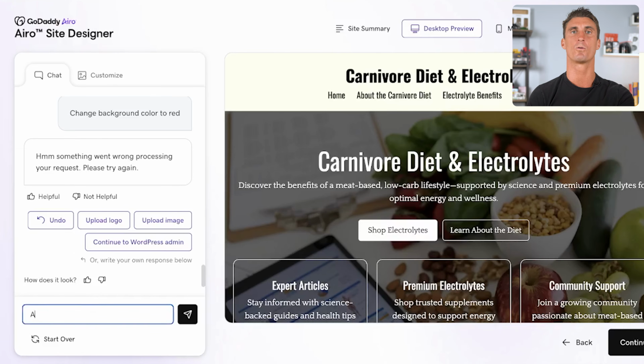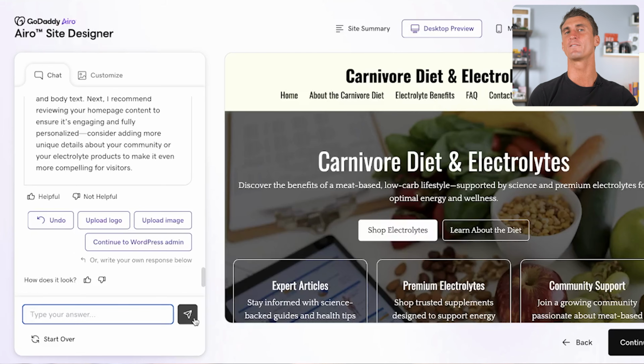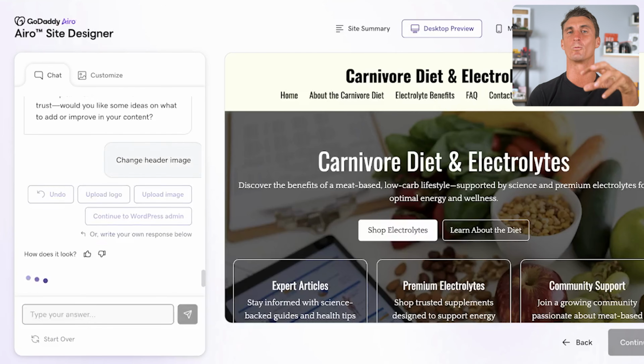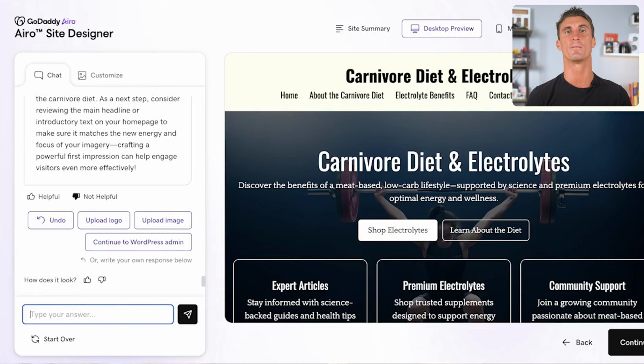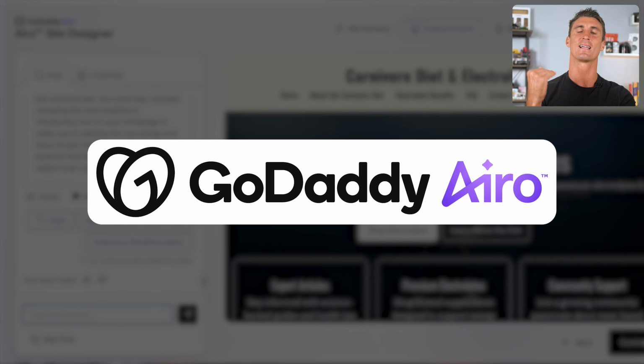The first thing is I want to add a tab for my shop at the top of the page. And in just a couple of seconds, there it is. And before I go on, let's see if I can update this header image to a weightlifter. And it's done. There are some tweaks I want to make, but that is so easy. And the best part is all of this historically would have taken hours and hours to learn and build, but Arrow made the WordPress site in less than 5 minutes.